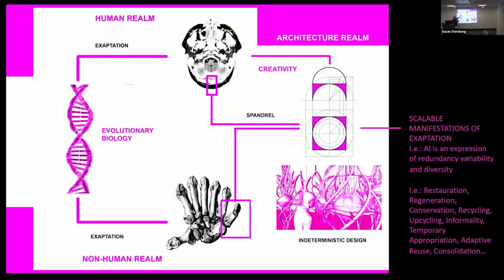So at the micro level, the microcellular level, and the level of the reality that we know, and as a consequence, architecture, or the way we transform the world, is an extension of exaptation. So the way we transform the environment is not something artificial according to this theory. It's just a scalable version of exaptation.